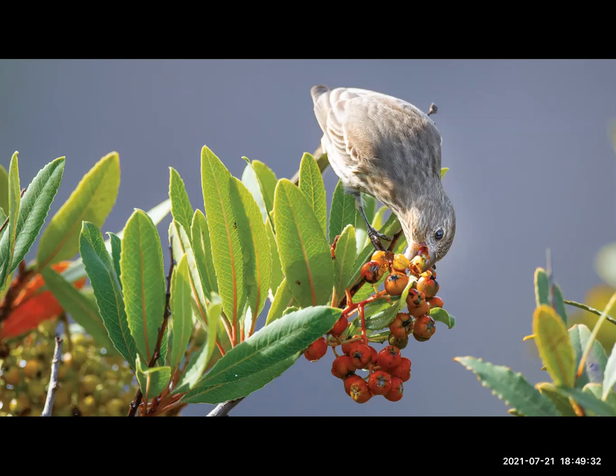Most native plants produce food that our native animals are familiar with, like this toyon bush.